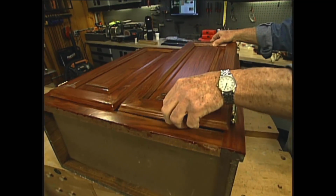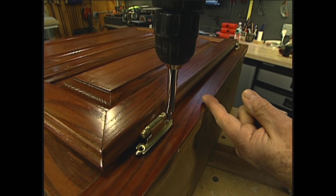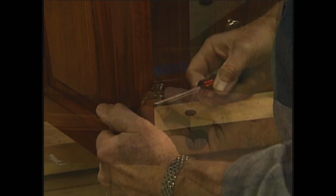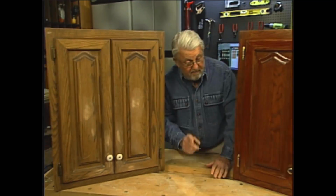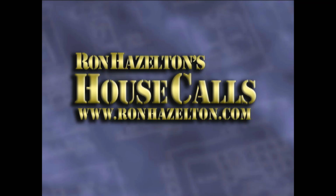Finally, after letting the finish dry thoroughly, I reinstall the doors with new hinges and put on new knobs. Before and after, and all for only a few dollars.